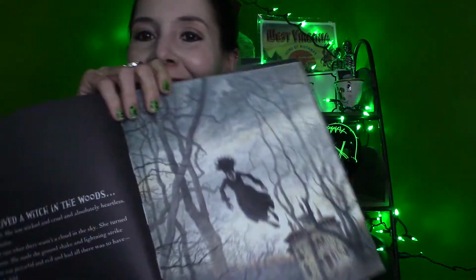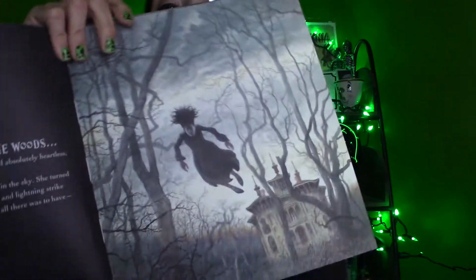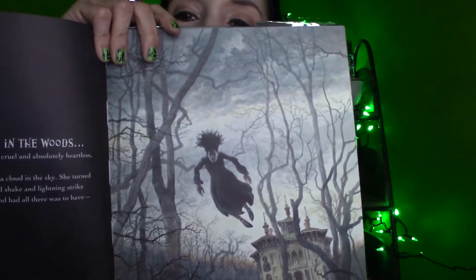So we have a witch who, of course, the whole town fears. And she flies out every night, and the book says that she is absolutely heartless. And she flies out every night with lightning strikes and wind roaring. All right, now look at this. Look at this. Is that not just straight out of your Halloween dreams?